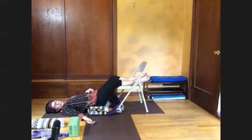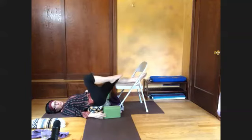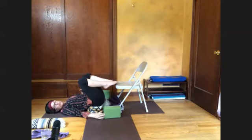Now keeping the earth element heavy in the body and reflecting on the quality of water, vitality in the pelvis. Let your attention drift back into the body. Notice the inhale, notice the exhale. And then glide your knees towards your chest. Your feet can touch the front edge of the chair if that's helpful.